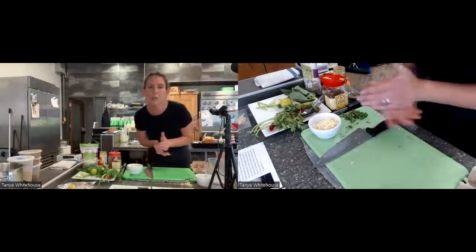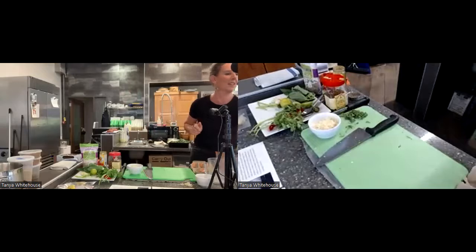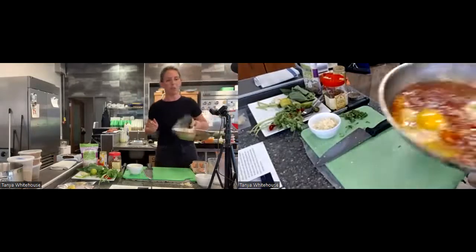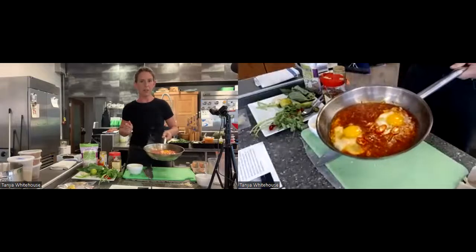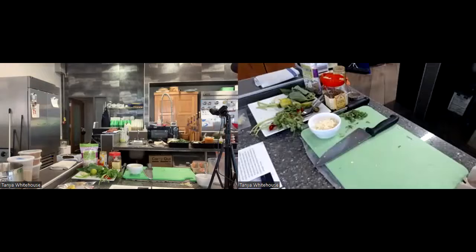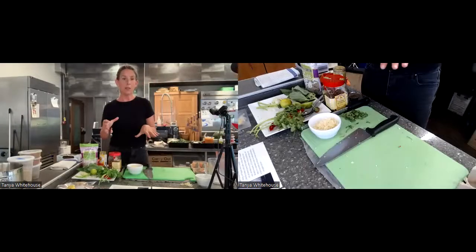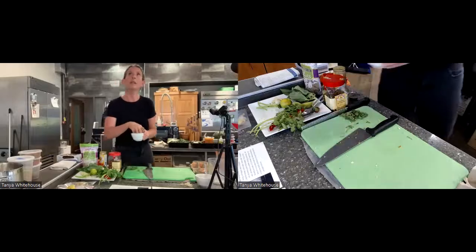Anyone have any questions while this is going? Let's see. I'm just going to show you here. You can see how those whites are setting up in the hot sauce. And if you wanted to, you could also cover this, and that would help steam the eggs as well. Some people will also finish a dish like this in the oven too. All right, let's see.